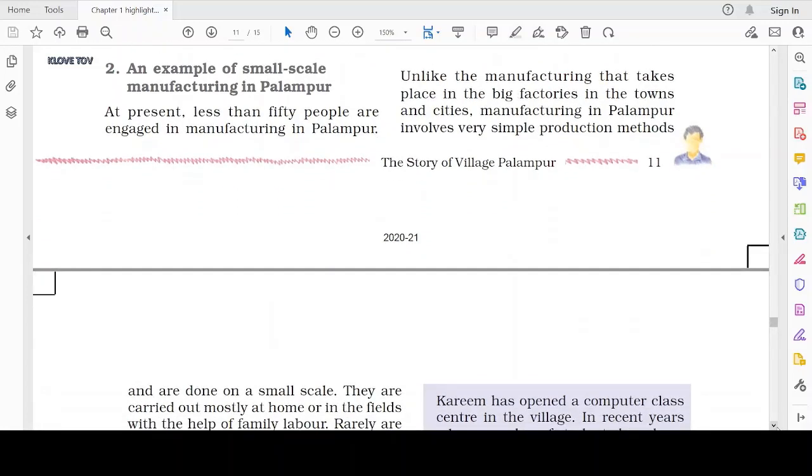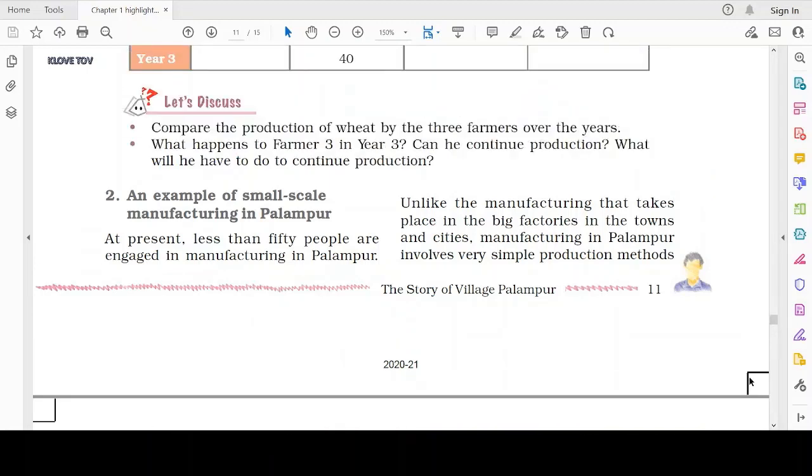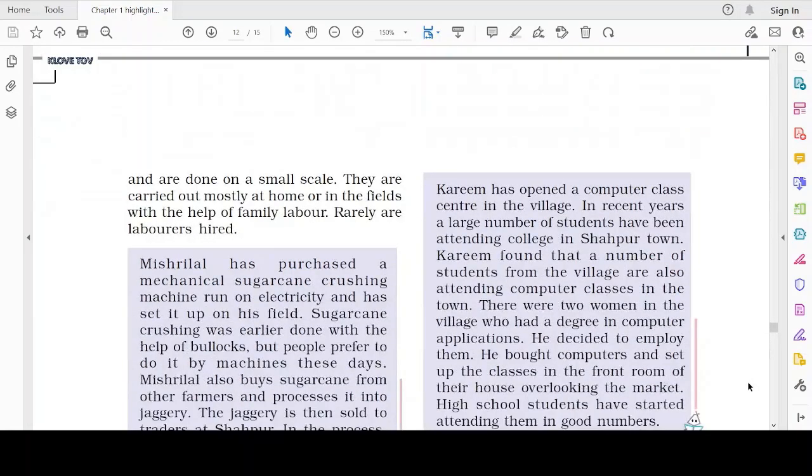An example of small-scale manufacturing in Palampur. At present, less than 50 people are engaged in manufacturing in Palampur. Unlike the manufacturing that takes place in the big factories in the towns and cities, manufacturing in Palampur involves very simple production methods and is done on a small scale. They are carried out mostly at home or in the fields with the help of family labor. Rarely are laborers hired.